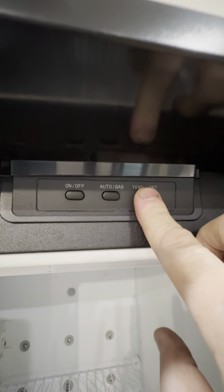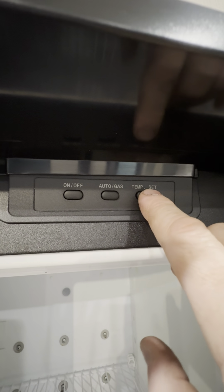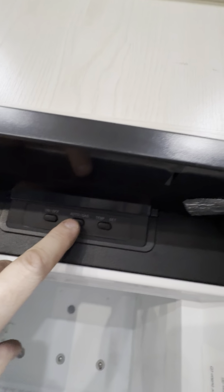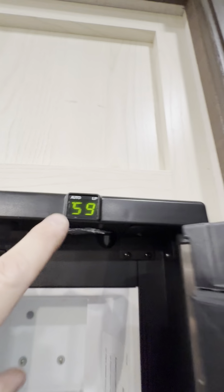And then temperature setting, I always just max it out. It goes up to 5. I always just max that out, but entirely up to you. And again, if you want to command strictly gas, you can push this button here to where the little light over here goes to LP instead of auto, and that will light up the refrigerator on propane. There are instructions for that also just inside the refrigerator door. There's storage in the drawer directly below the refrigerator. Storage in the cabinets above the microwave.